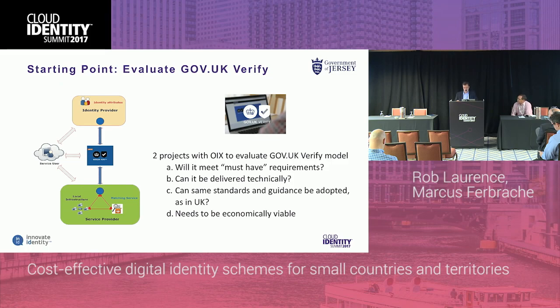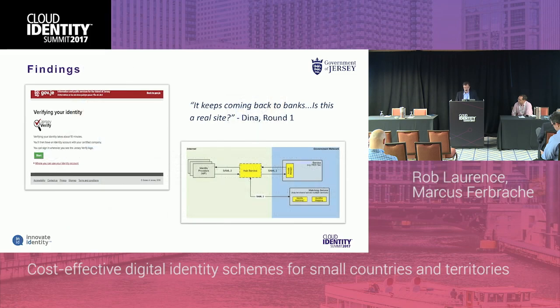So we undertook an alpha project in 3 areas. These areas were around the user engagement. How would residents and citizens of Jersey engage with a digital identity model? The second, we started to look at the identity proofing process, and within Verify there are a number of trusted data sources that are used for identity proofing. And the third element was, could we build a hub that replicated the functionality of the Verify hub? And our findings from this are as follows.